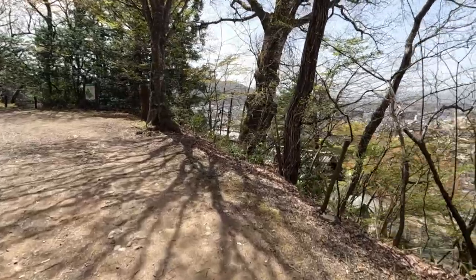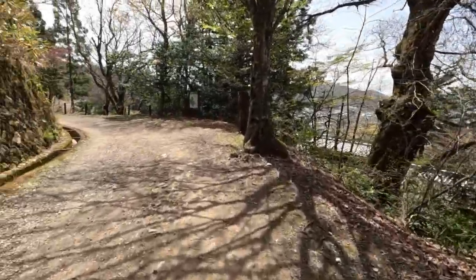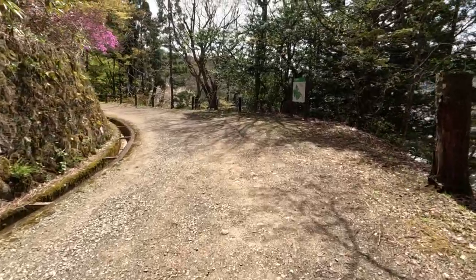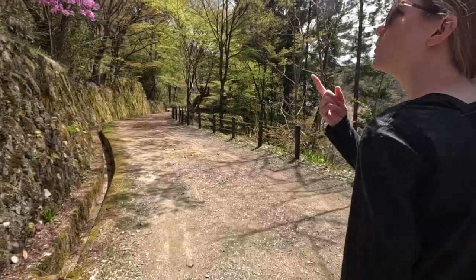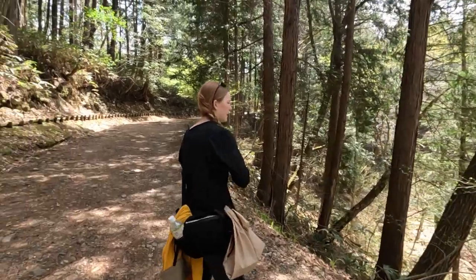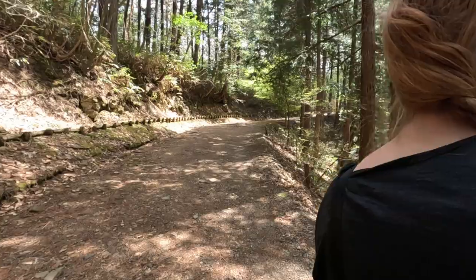Yep. We know what bears look like and how bears are like. I highly doubt the bears in this area are going to attack us, so they wouldn't let us go on this trail. These are very pretty. Mm-hmm. We saw some sort of animal.